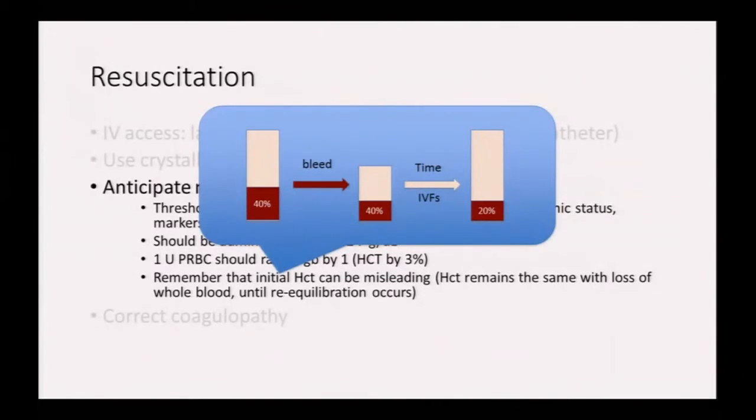And the other thing that happens is that when you give IV fluids and you expand the blood volume, remember, the hemoglobin and hematocrit are basically expressed as a proportion of the blood volume. So if you expand the blood volume with crystalloid or colloid, you'll expect the hemoglobin to go down, but it's the same amount of blood.